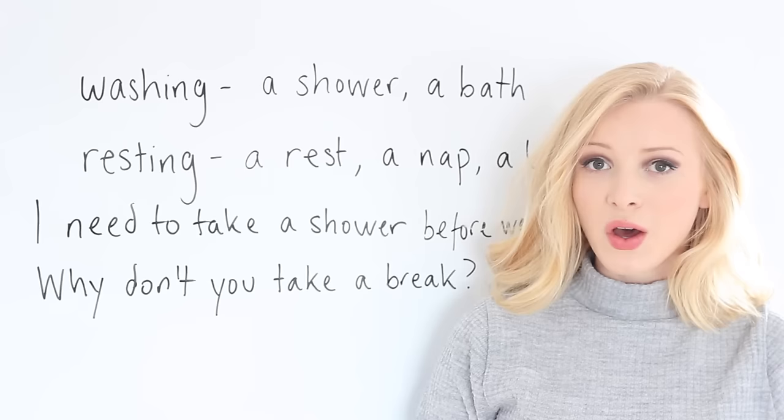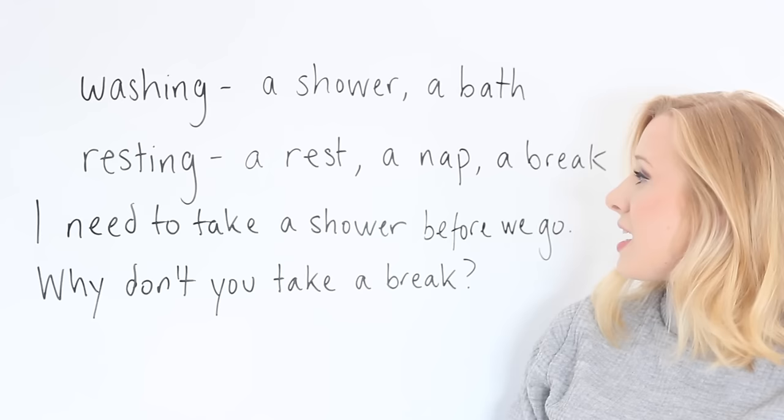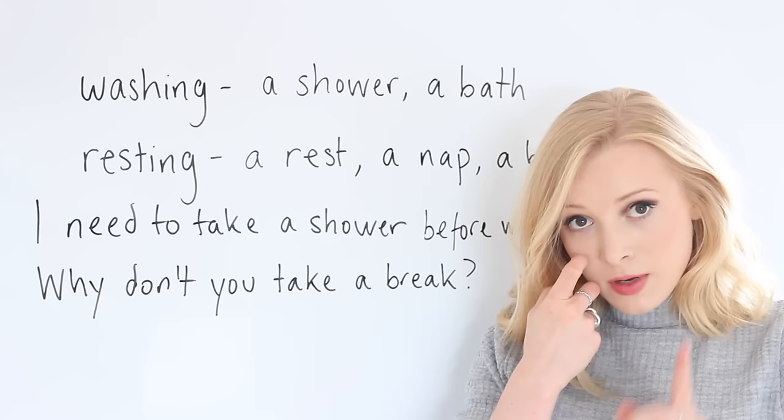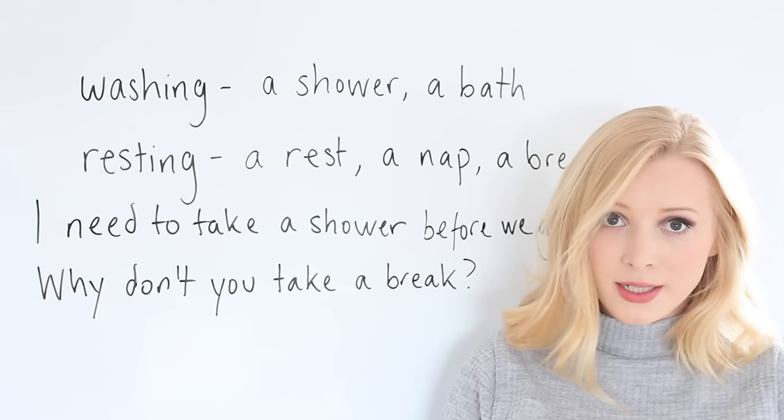Okay, so to take can go with washing nouns and resting nouns. To take a shower, to take a bath, to take a rest, to take a nap, and to take a break. A couple of examples: I need to take a shower before we go, and why don't you take a break? Now, these nouns are not strictly confined to take. You can often use have in many of these situations, but knowing that these nouns go with to take will certainly help you with your writing and also when it comes to understanding native speakers.